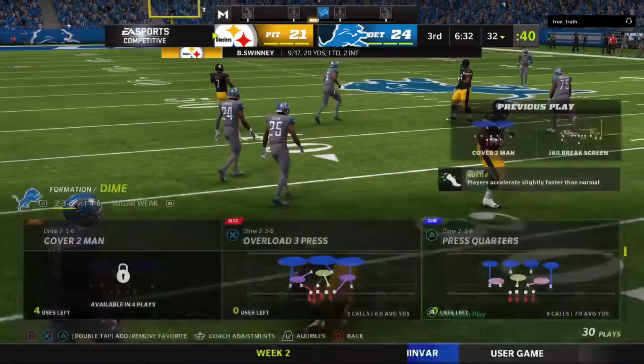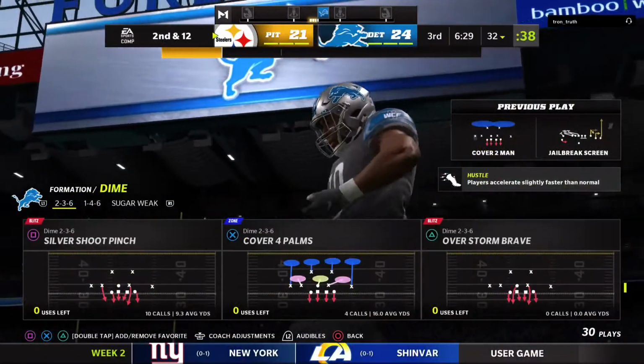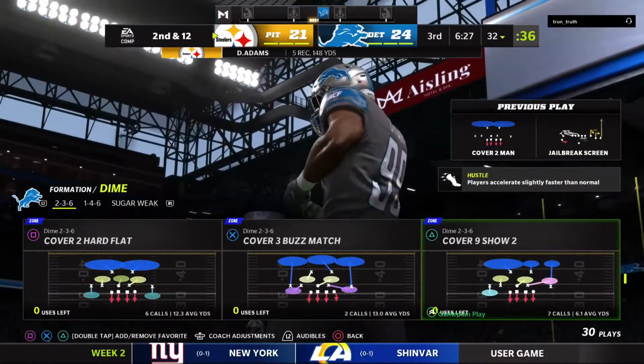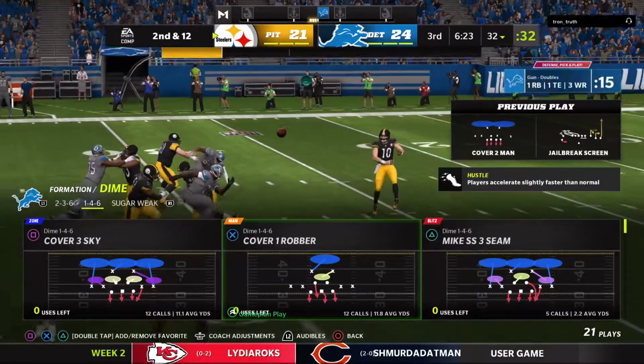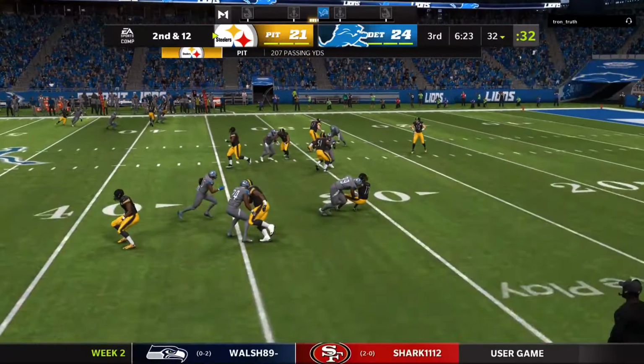And he'll lose yardage. Brought down at the 32. That one unable to develop, never got going. A loss of a couple, and it's second down. At the 32-yard line.